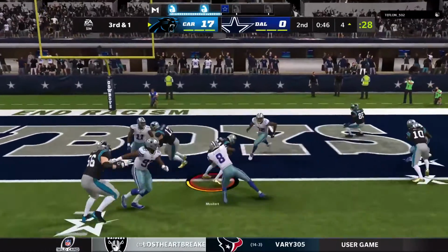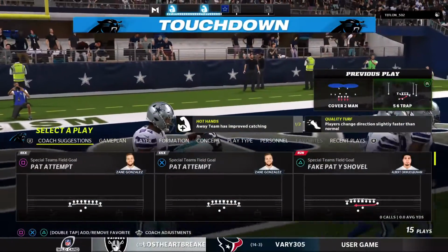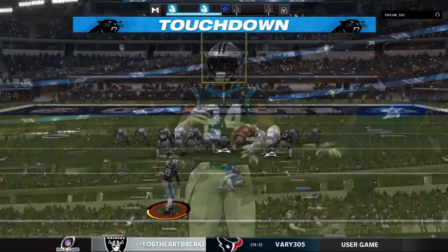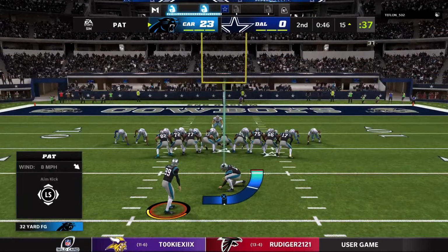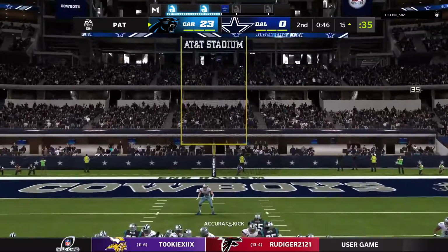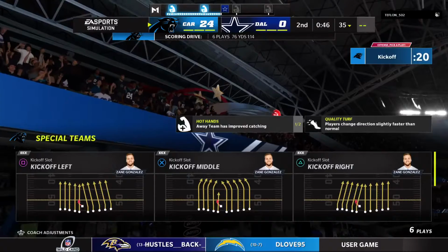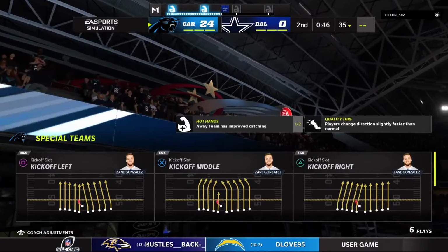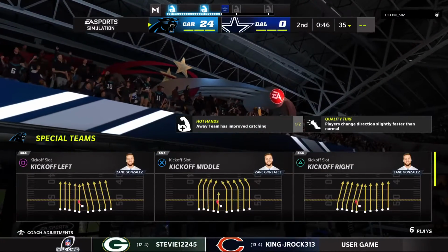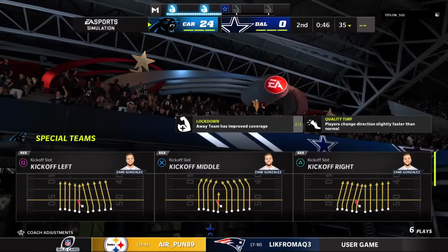They hand it off to Mostert. And he is in. Touchdown, Carolina. Raheem Mostert saving his best for the playoffs with his 3rd touchdown of the game. And the Panthers continue to pull the playoff surprise as they lead big here on the road. Gonzalez good on the extra point. And the rout is on here in this first half.